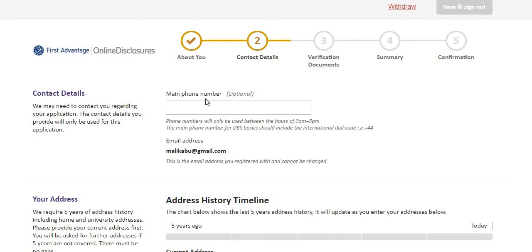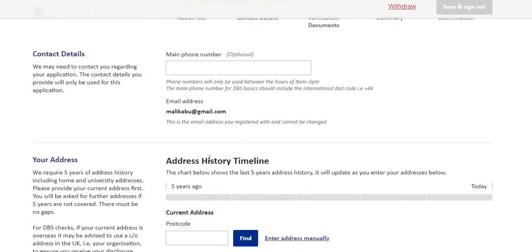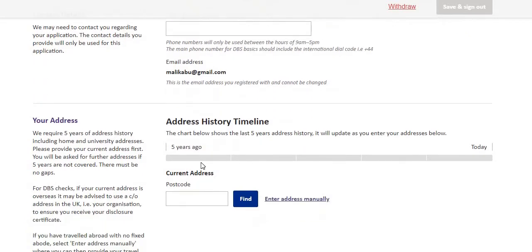Contact details. Your phone number is optional. If you want to put it, you should put it, because they can call you if they need any documents. I'm not gonna put it over here. For the address, you're gonna put your previous addresses for 5 years. I'm gonna skip this one, but you have to do this one for yourself.